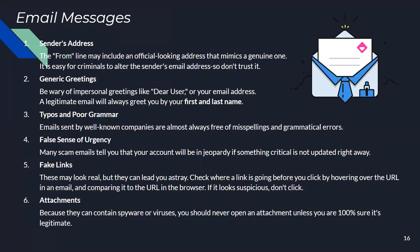Also, typos and poor grammar. Emails sent by well-known companies are almost always free of misspelling and grammar errors. I mean, we're all human, so there may be a little something, but if there's a lot of poor grammar, most likely it's going to be from someone malicious. Also, look for a false sense of urgency. Many scam emails will tell you that your account will be in jeopardy if something critical is not updated right away. So they're trying to get you to feel worried and think you need to take care of this immediately, so you'll put your personal information in there. A company is not going to handle you that way, so be very suspicious if somebody's trying to make you feel worried.